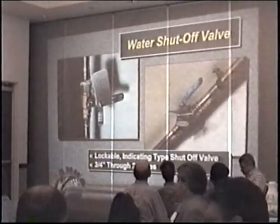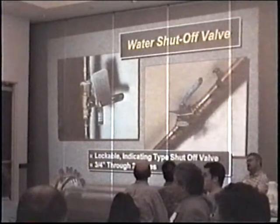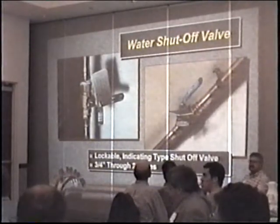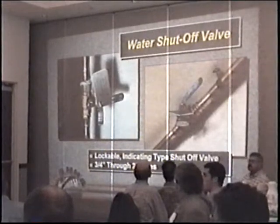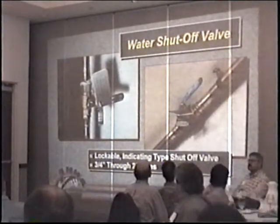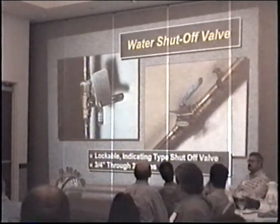The monitored one, of course, involves a little bit more electrical work. The monitored one can be tied into shut off an electric gas valve if the water's turned off, can be tied into an alarming device if the water is shut off. The lockable one just stays locked, and so the water should never be shut off.